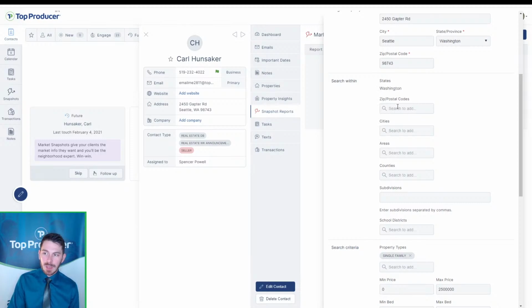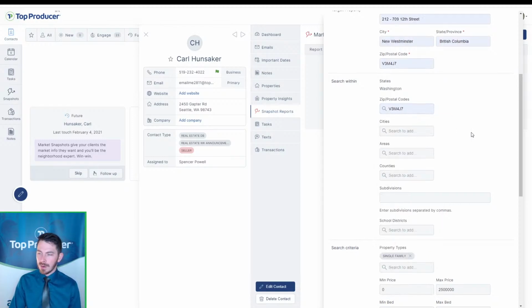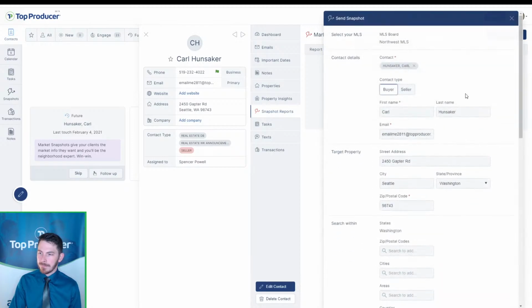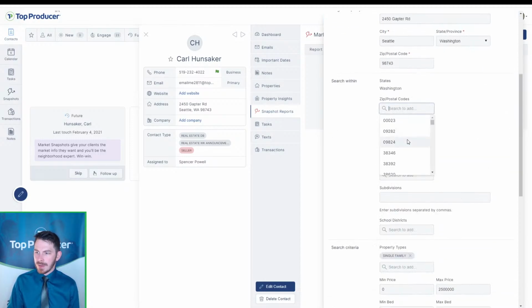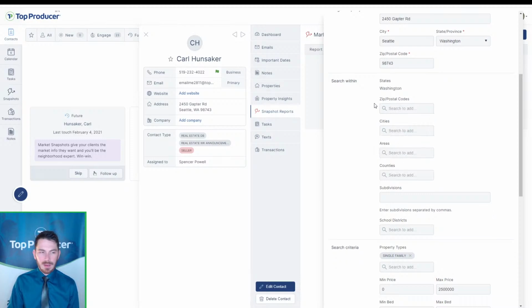We could search within other zip codes to expand the report. Now we can type them in here, or just go through the list and click on them. Oops, that's not what I meant to do. Let's try that again. Chrome autofill gets a little bit in the way there. See, we can select from the list to add additional zip codes on here. We're just going to leave it as is for now.